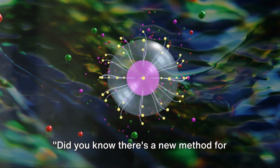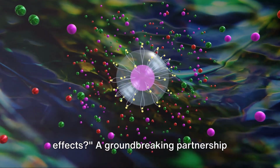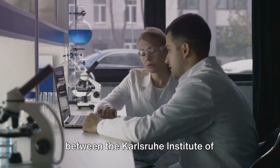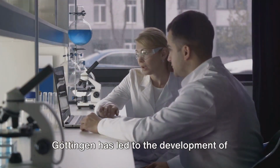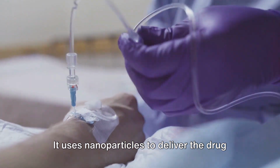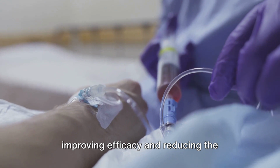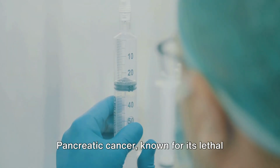Did you know there's a new method for treating pancreatic cancer with fewer side effects? A groundbreaking partnership between the Karlsruhe Institute of Technology and the Universities of Göttingen has led to the development of this novel method. It uses nanoparticles to deliver the drug gemcitabine directly into tumors, improving efficacy and reducing the damaging side effects often associated with chemotherapy.